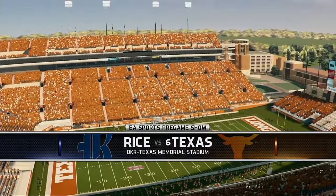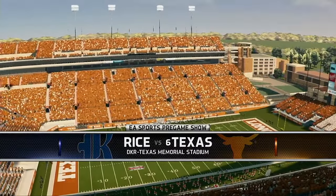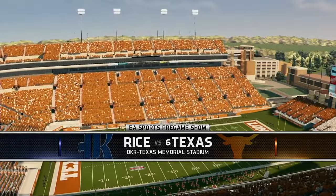Texas, and Darrell K. Royal Memorial Stadium on the Texas Longhorns campus is one of the biggest. Let's head down to the coin toss now.